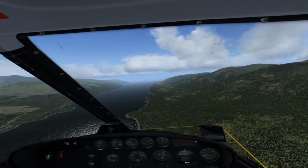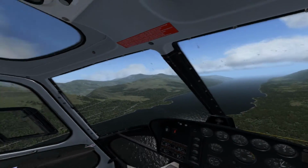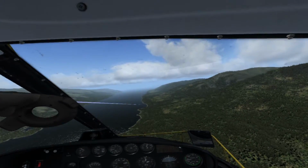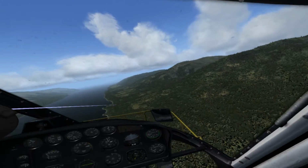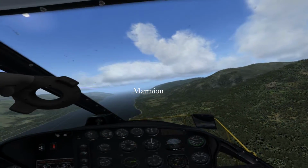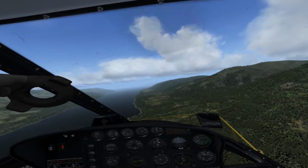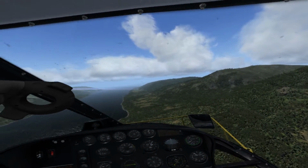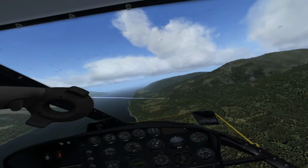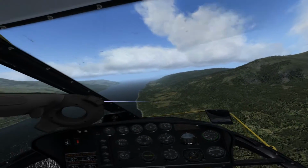And we'll maintain 2,000 feet here. There's Sheep Creek, we're familiar with that. Over Bullion here, our next call would probably be for Bullion for Marmion, which is right at the end of the Douglas Island here. So we'd say, channel traffic, Bullion for Marmion at 2,000.